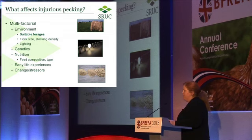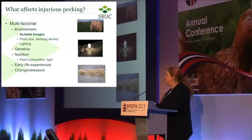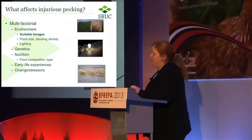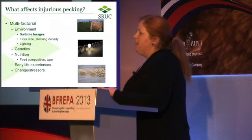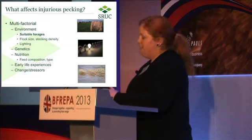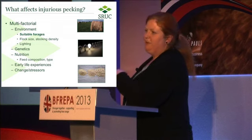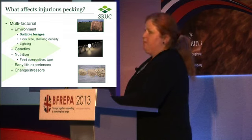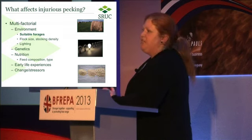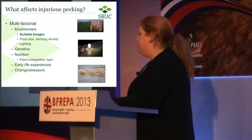However, it's also affected by things like flock size, stocking density, light intensity levels. We know there's a genetic component to feather pecking. You can take birds and select them on their propensity to feather peck, and you can establish low feather pecking and high feather pecking lines. Of course, this isn't being done with regards to production, so it's not like you could just go get your low feather pecking line and use it in your sheds and everything would be great. But it's important to remember there's a genetic component. So depending on the strains you have and how you're keeping them, it might affect their pecking propensity.